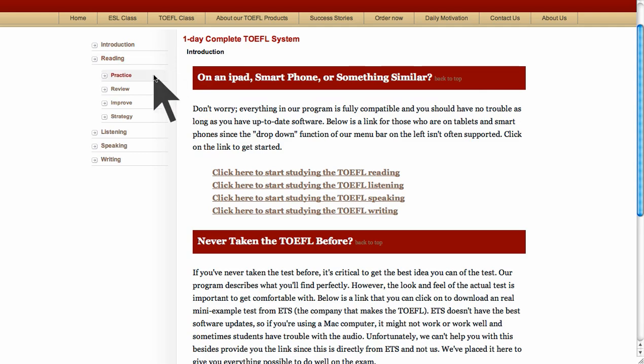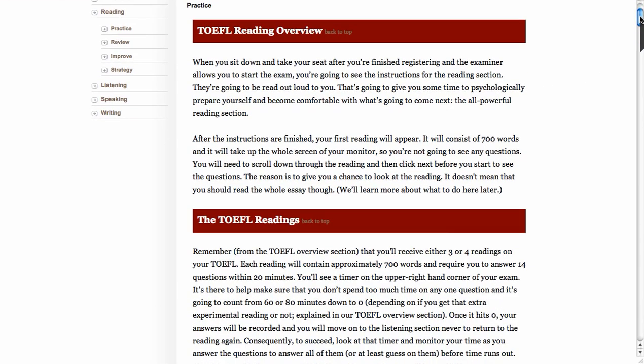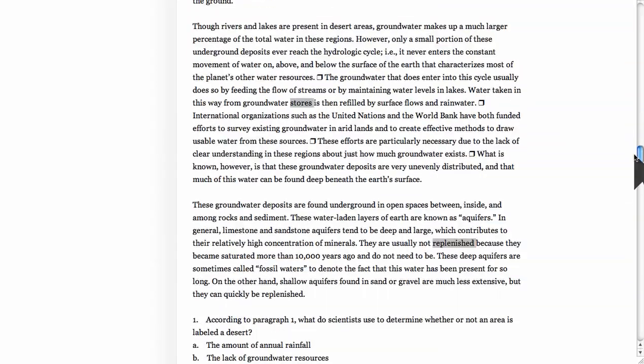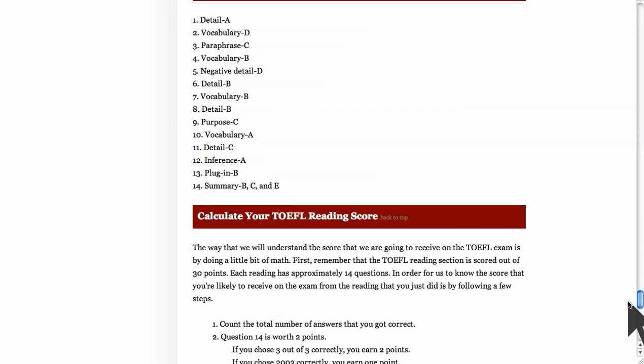So what you're going to see is we actually have some material for us to go through, and there is quite a bit. So I'm going to scroll down. Again, you want to read through all of this. I'm going to breeze all the way down so you see that we have the practice material and the questions and all the good stuff to help you to really do well.